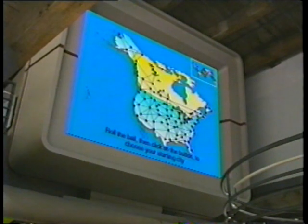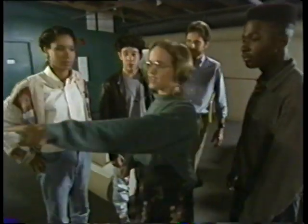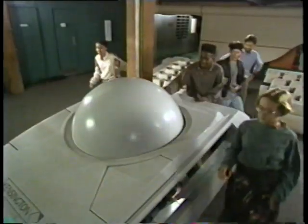And now all we have to do is pick 2 cities, and we can do that using the trackball right over here. This big round thing here? Right.